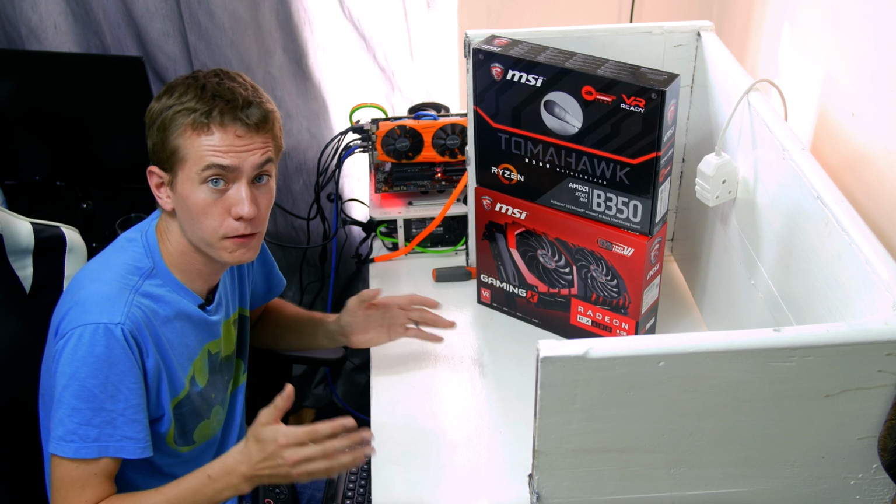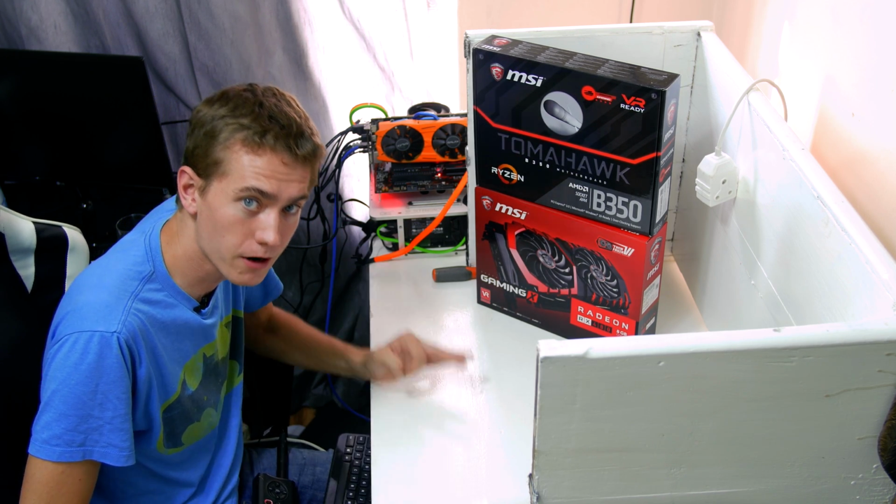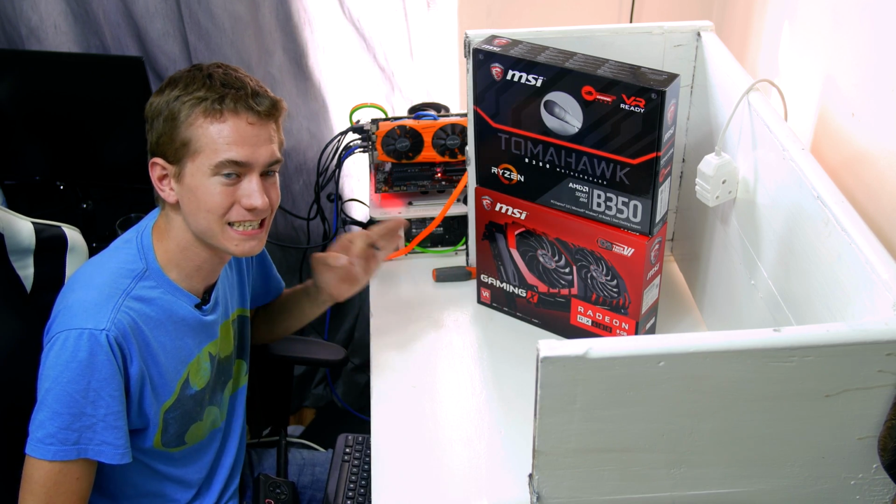I've already done a couple of test runs on a power meter with both the PC and the monitor to make sure that we can stay below that mark, and I'm fairly confident this is completely attainable.